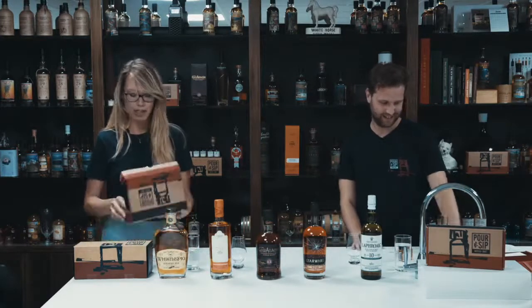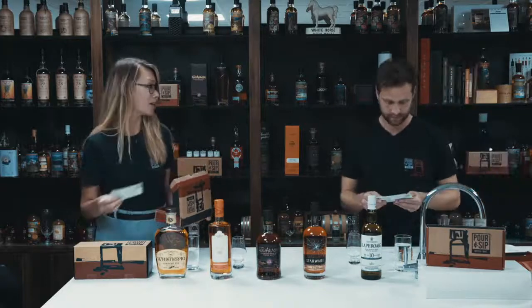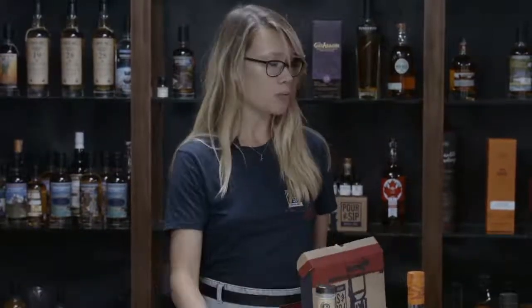In your box, if you've got it, you'll have some tasting note cards. These are super fun for this evening, because there's loads of info on one side, and on the back you've got space for your own tasting notes and your own thoughts. So get involved with that.